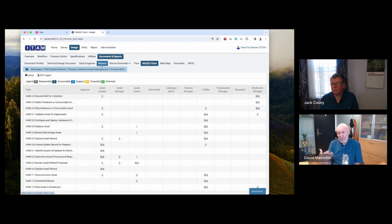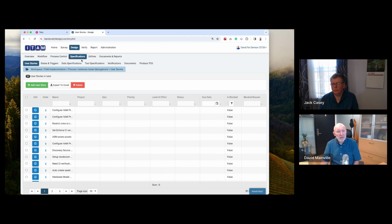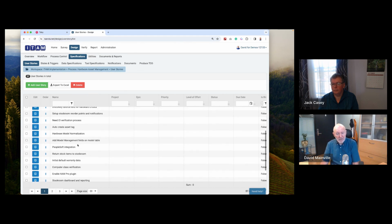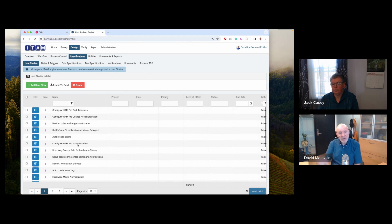A whole host of different reports you can pull out. With Navvia, there's an extensive amount of information, inputs, outputs, controls, metrics, policies, how you govern the process, all in the database, and then you can configure different documents and reports to be produced. If you want to see things like technical specifications, you can actually see a complete list of starter user stories to configure this process in a tool.